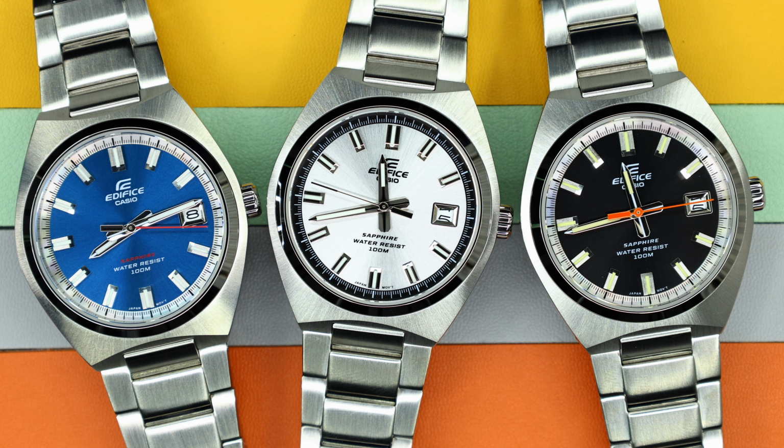Now you have to choose your favorite color, because what you see here is blue, but this also comes in a black and a silver dial. And these beauties are priced at 11,000 rupees, which is just about $140. Good game here, Casio. Is it going to stand up to the competition?